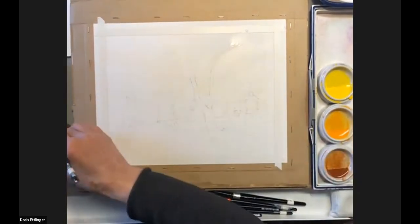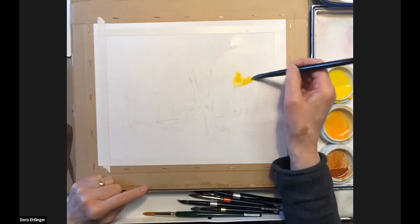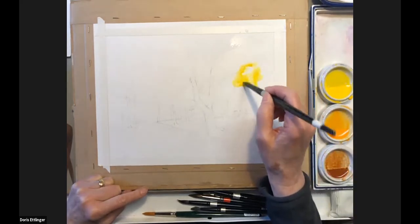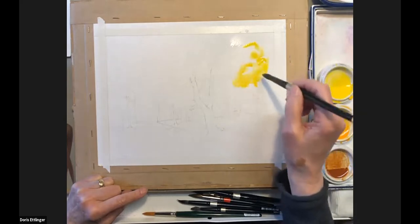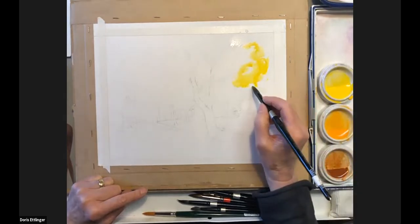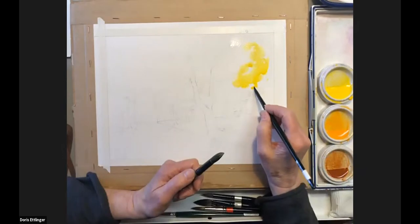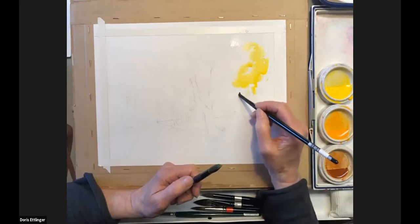Let's see, here we go. And so I can be nice and fairly loose here. There are going to be some leaves coming down in front of the house. Wherever it's going to be dark, I don't have to worry about it because I can go right over it with my dark color. It's just the white areas I have to be very careful about. And I always have a damp brush handy for softening hard edges. So I'm just going to come down here.